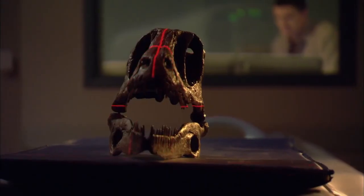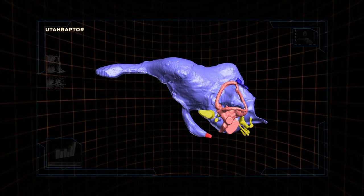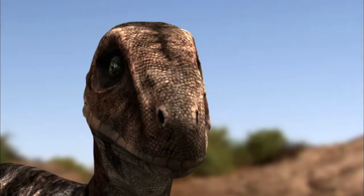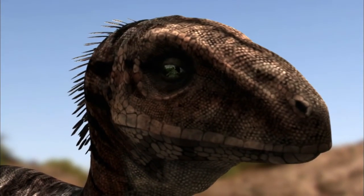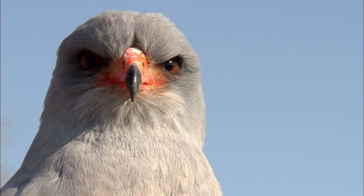When we do a CAT scan of raptor skulls, we can see that these raptors, like Utah Raptor, had really fairly expanded brains. Expansion of the higher centers of the brain, the parts associated with maybe even some cognitive capabilities, ability to solve problems. These guys had a pretty doggone advanced brain, very much like living birds of today. Very smart animals. Don't mess with a raptor, you're gonna lose.